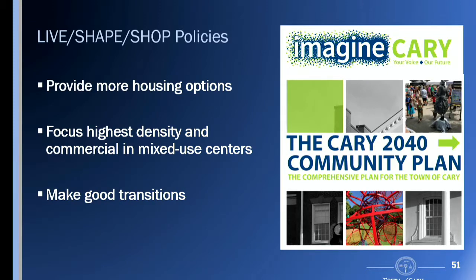Regarding the relevant policies in live, shape, and shop, staff finds that the proposed project will add an additional housing option for seniors in this area of Cary. The proposed apartments aren't, though, as recommended by the Imagine Cary plan, within a designated mixed-use center where residents would be within walking distance of a range of services and shopping and optimally transit connections. In fact, the PDD will be somewhat geographically set apart because of the perimeter stream buffers on 2 sides and the major thoroughfares on the other 2 sides.